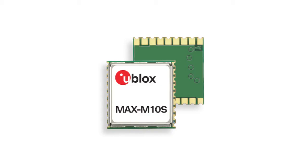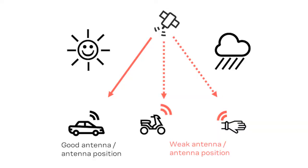Getting right to the point, the MAX M10S module's broad GNSS constellation support provides location accuracy within 1.5 meters, even in difficult non-line-of-sight environments like urban canyons, which is possible thanks to u-blox Super-S technology that improves signal reception quality and dynamic accuracy by combining high RF sensitivity and weak signal compensation techniques that deliver significantly more precise speed and positioning data than conventional GNSS receivers.